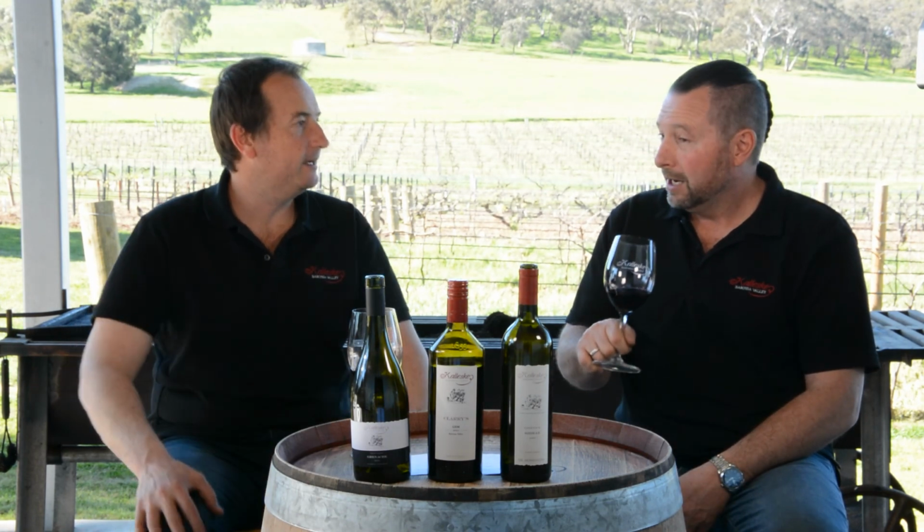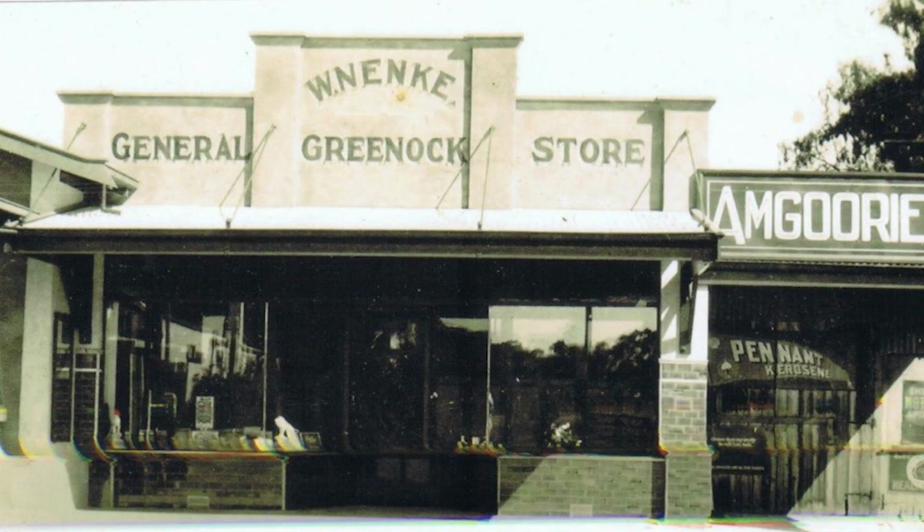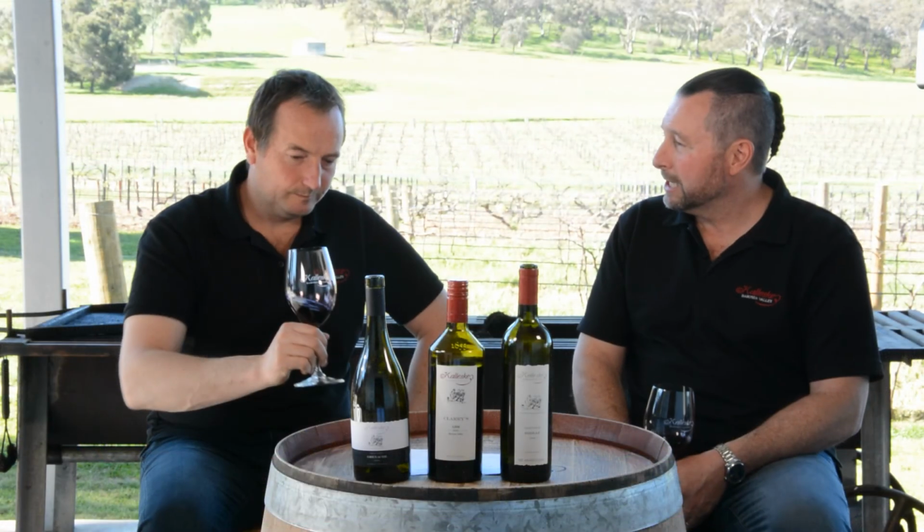But I mean, little did we know that one day it would become our cellar door. That's right. It was the original Greenock General Store back 100 years ago. That's right, right back in the day. And then I guess we did that major renovation. We took the whole front off the building and converted that whole look and feel back to how the general store used to look back then.